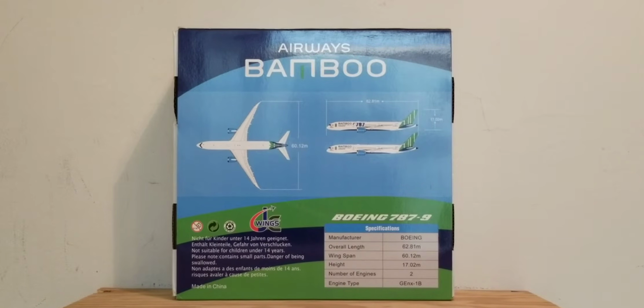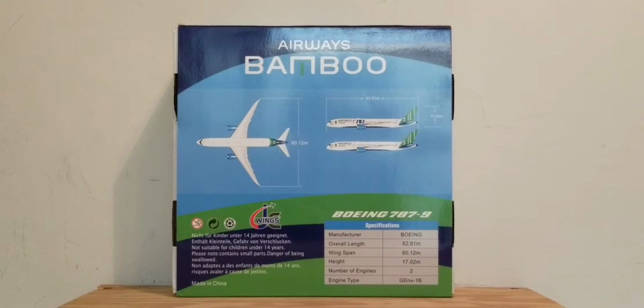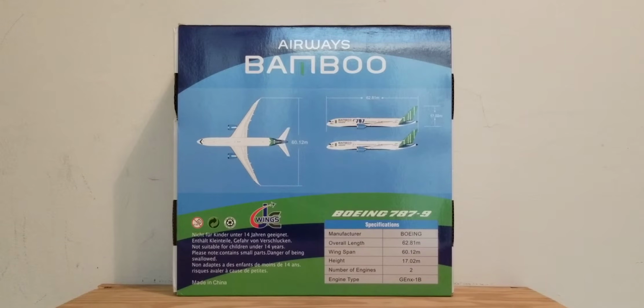Alright, now you're looking at the back of the box, and what you see at the top is the Bamboo Airways title, the width and the length of the aircraft, the computer generated picture of both aircraft models, the JC Wings logo, the warning information, the aircraft type, as well as the specification concerning this particular aircraft type. You can pause and read this information if you like, which I find informative. But at the same time, I'm going to keep this moving.